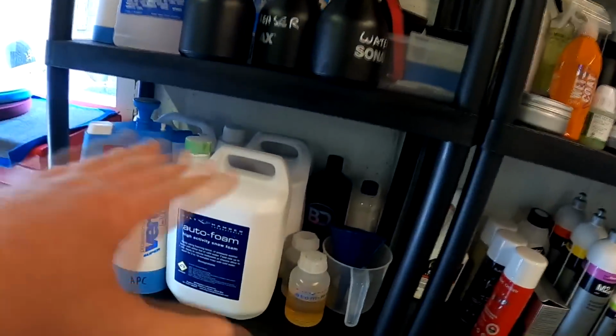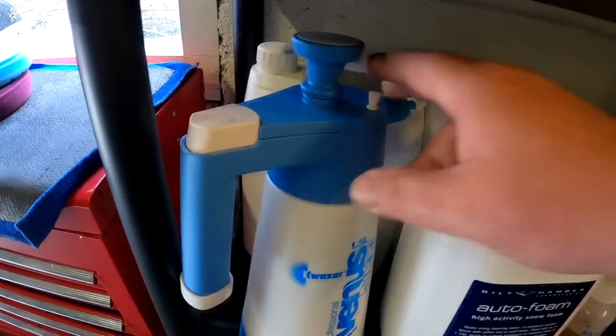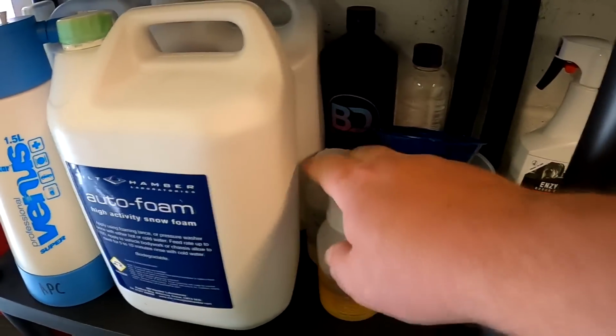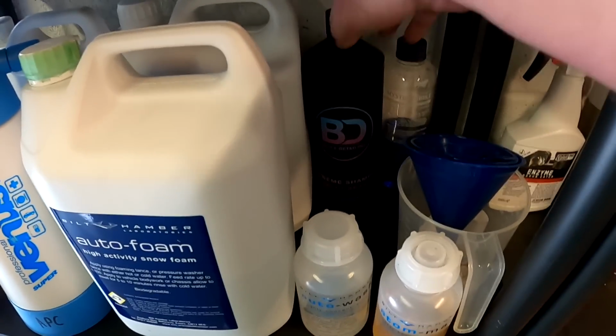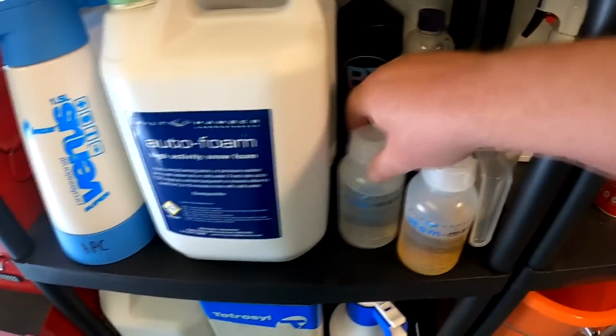So this is an idea of what I'm using. And here's all my wash stuff. So you've got my APC there, Surfex, my pre-wash auto foam, and my main wash stuff there, which is Auto Wash and Atom Mac. And I've got a couple here that I keep back, which are great. The BD Blitz one is a great shampoo, so might as well use it. And the Mystic Bubble one.